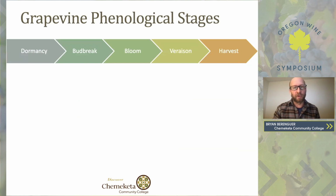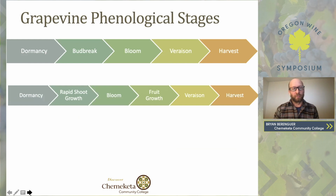But we're going to look at it slightly differently. We're going to look at it more in terms of after dormancy, we do have bud break, but we go into a stage of rapid shoot growth, where the plant is growing very, very rapidly. And then we will go into bloom, right? So the plant is basically preparing to fertilize itself, and then we get fruit set and fruit growth, then into veraison, maturity, and into harvest.